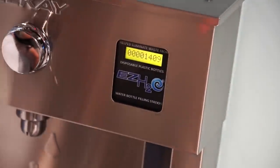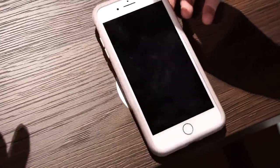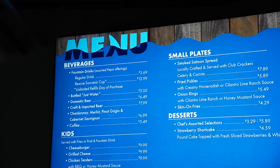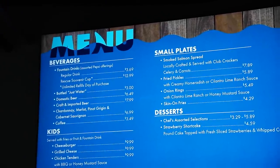Yeah. Pretty cool. So we grabbed some food from Shark Bites to eat on the way home. And you notice that there is a charger in the table. This is cool. Jen's phone is charging. What a good idea. I want this at home. Yeah. You can get beer here. You can get wine, get coffee, you can get sodas. Kids have cheeseburger, grilled cheese, chicken tenders.